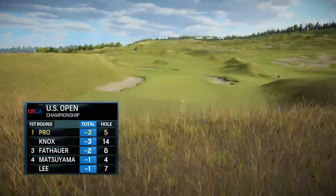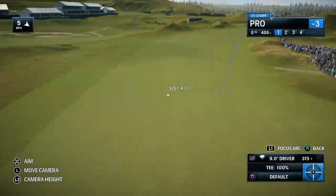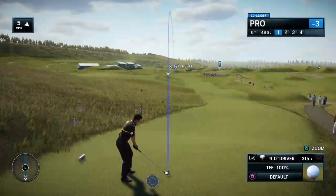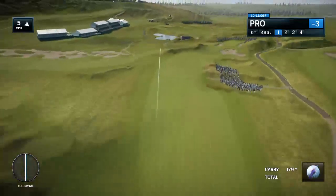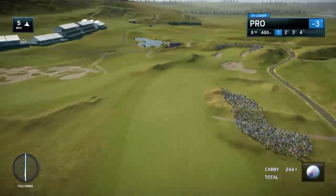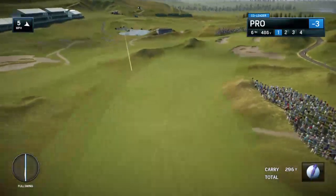Out to the sixth hole now where the action is underway. Let's check in on our featured golfer. Frank, I've been impressed with the play to this point early in the round. Yeah, it's solid without being spectacular, and that's actually a huge compliment.